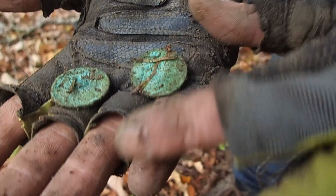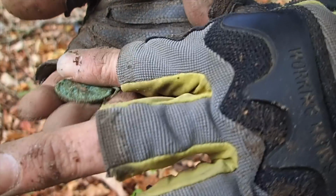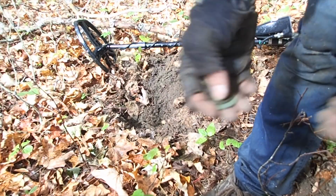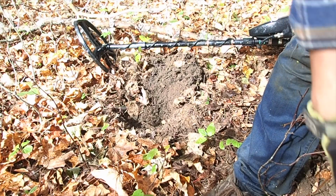Oh man, amazing. This one is definitely a large cent. How about this one? Yep, they're both large cents. Crazy. Two large cents. I thought that was one silver coin. It said it was two copper coins. That's funny.